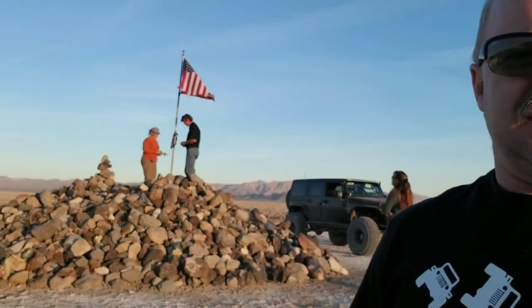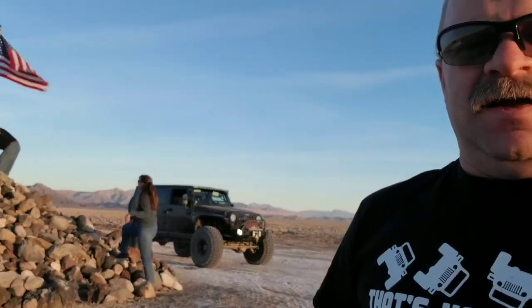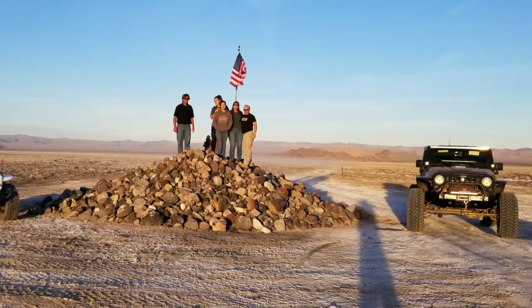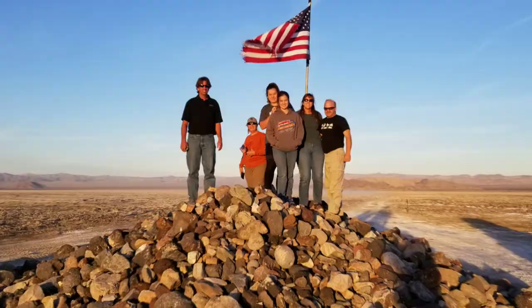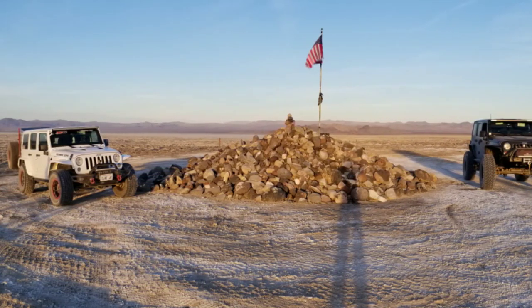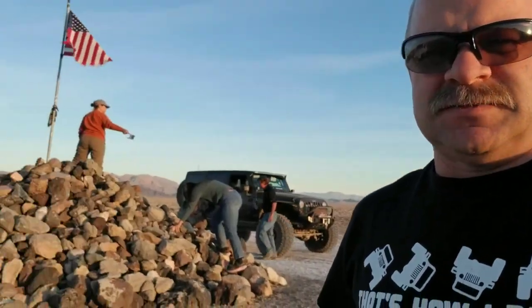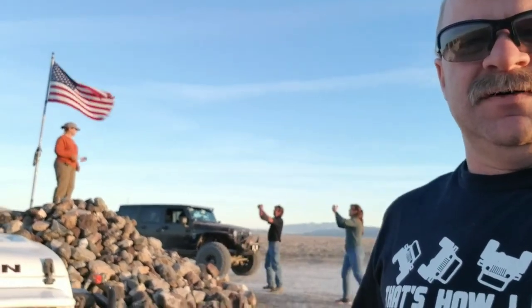We're enjoying a beautiful sunset. Got the Jeeps out here. Made it through. I'd have to say mission accomplished for the day. Great day, great family, lots going on, as you can tell. The Traveler's Mound here on the old Mojave Road.